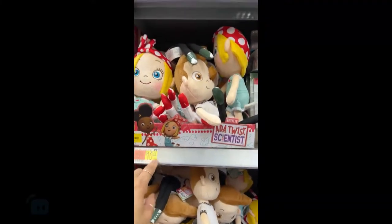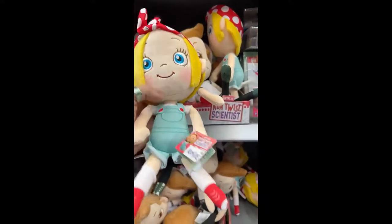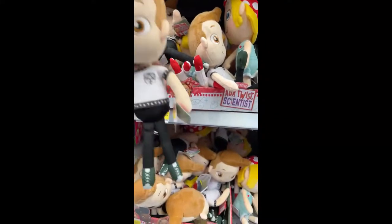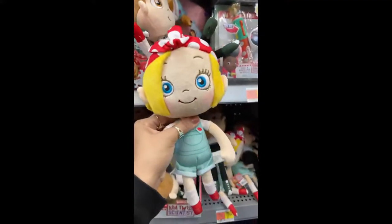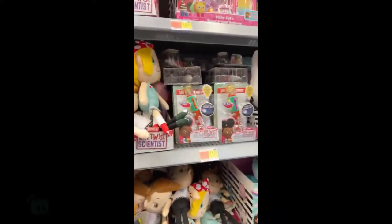Then they have these. What are these called? Ada Twist, Scientist. And they just have different ones, as you can see here. But these are $10.45. I believe that they only have the girl and the boy. Let's see what else we could see.